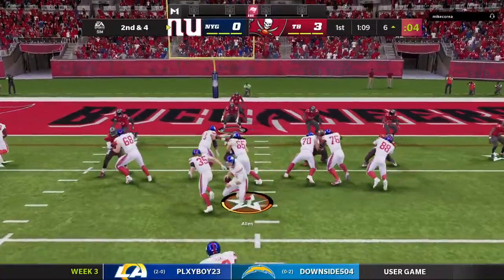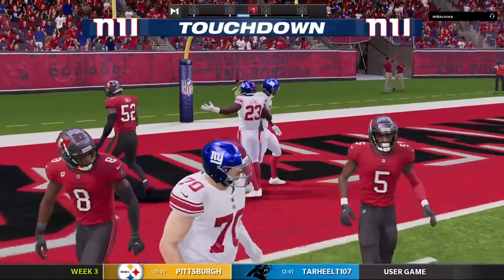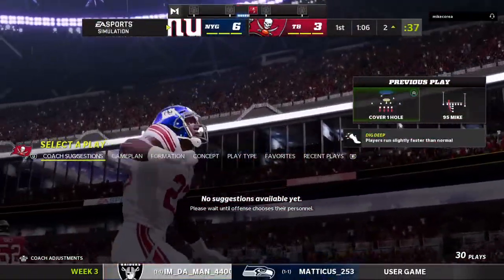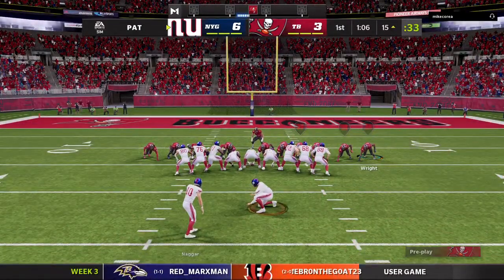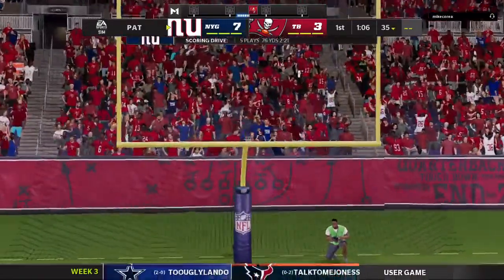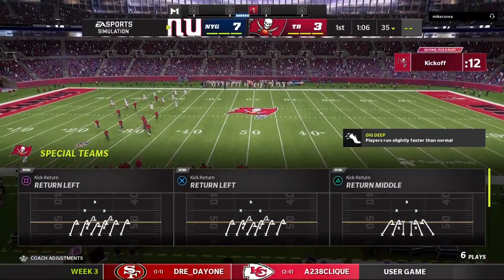Now a handoff for Drake, and he will take it. Giant touchdown. Kenyon Drake, his second touchdown on the season. And the Giants have taken the lead. Extra point by Nagar is up and good, and that makes it a 7-3 lead. Buccaneers 3.